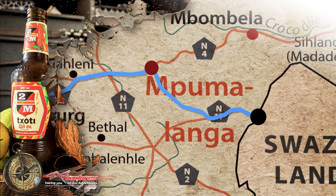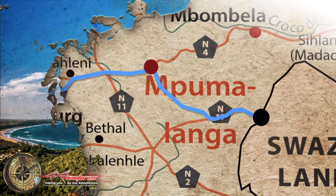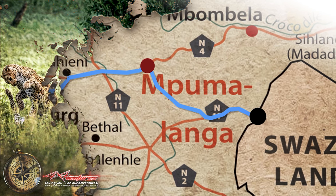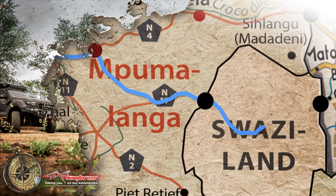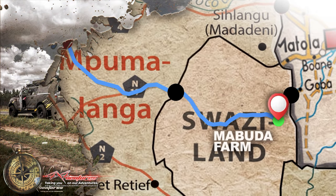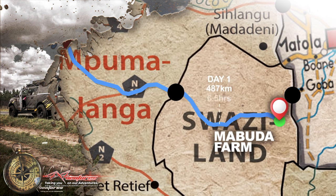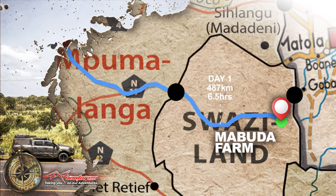This part of the trip should take 3 hours to do, traveling at 100 kilometers an hour. We weren't in a rush. Entering the beautiful country of Swaziland with no issues at the border post, we had a 2-hour trip to the hills of Sitheke on the easterly side of Swaziland. We arrived at Mabuda Farm late that evening. Total kilometers traveled on day one was 487 kilometers and it took us about 6 hours and 30 minutes.